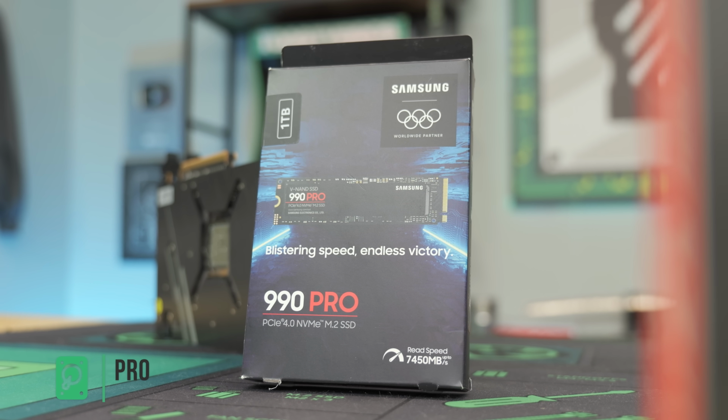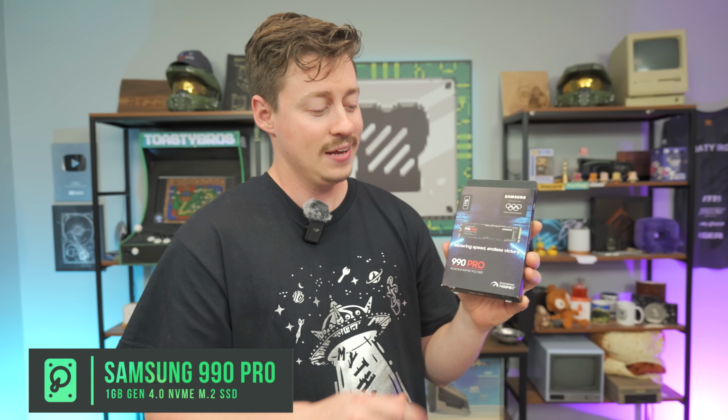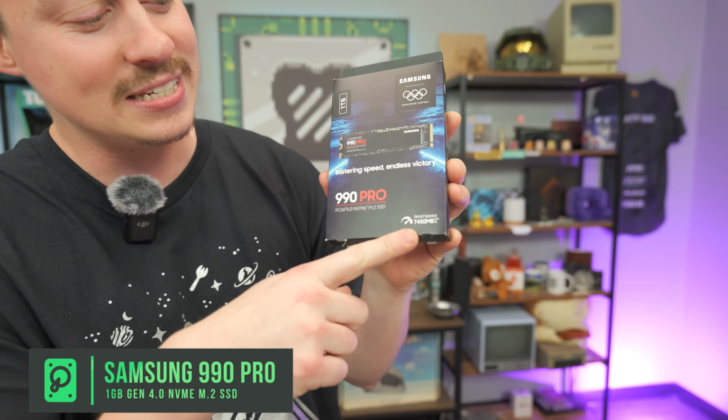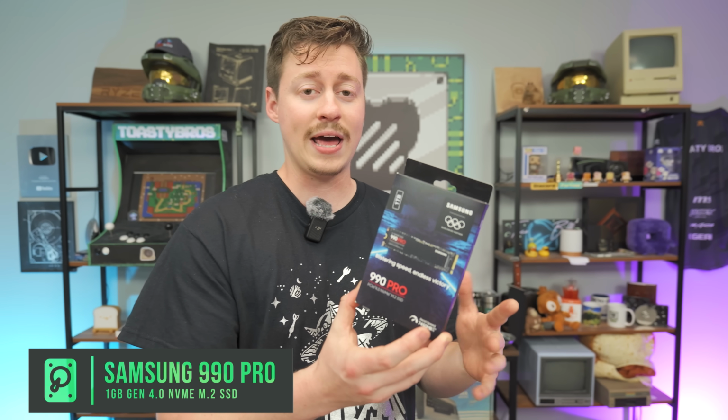And in typical fashion, thank you again to AMD and now Samsung. This is the Samsung 990 Pro 1TB NVMe Gen 4 SSD, and this is fast, guys. We're talking 7450 megabytes per second read speed. We really like the Samsung drives. If we ever want the most dependable drives, we definitely usually go with Samsung.